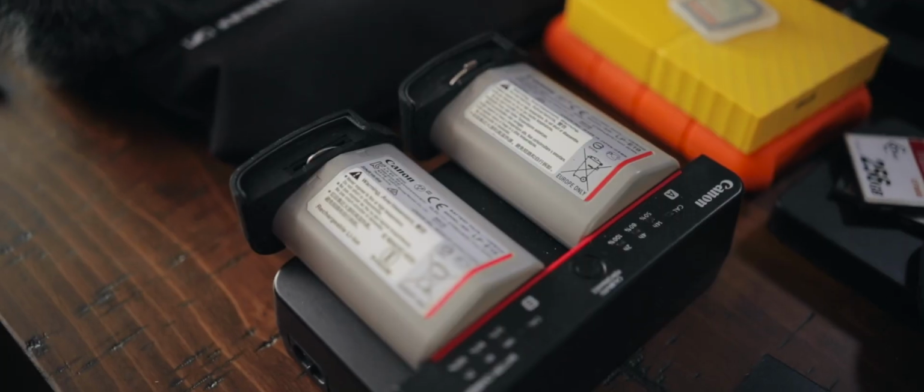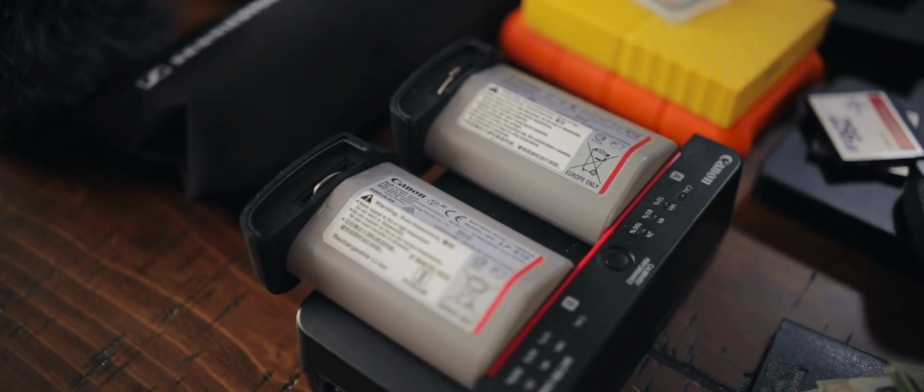It's pretty cheap too. I got it on B&H for $200. I think it goes for $300. I was able to get it on a discount, but it's again a great value for a little monitor. Of course, the big old 1DX battery chargers.